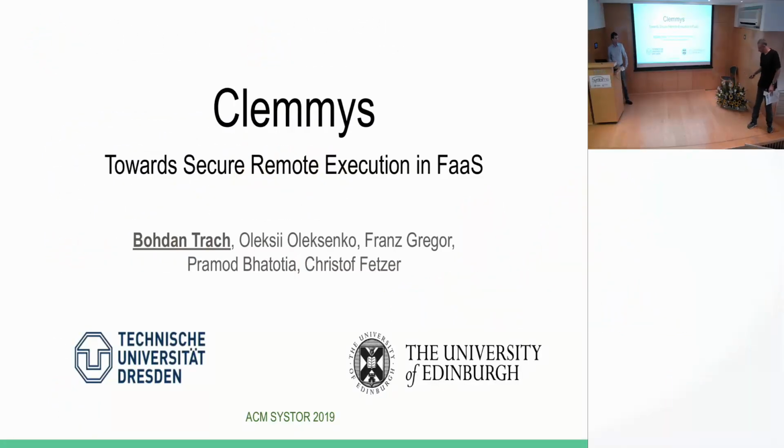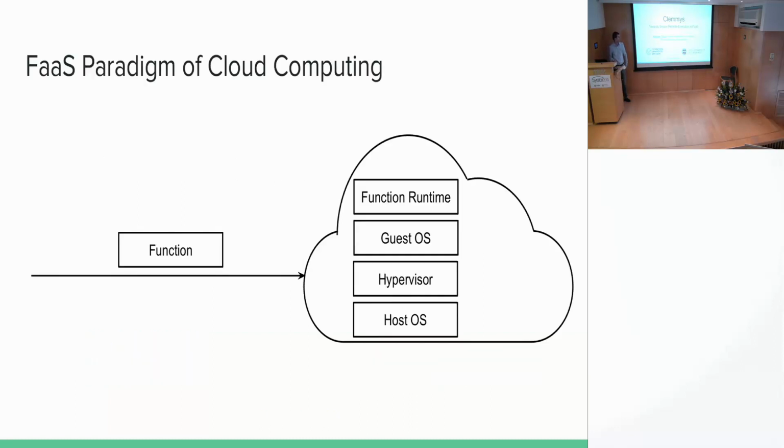I'm Bohdan Trach from TU Dresden, and today I will present Clemmys, a system for secure remote execution in function as a service. It's joint work between TU Dresden in Germany and the University of Edinburgh.